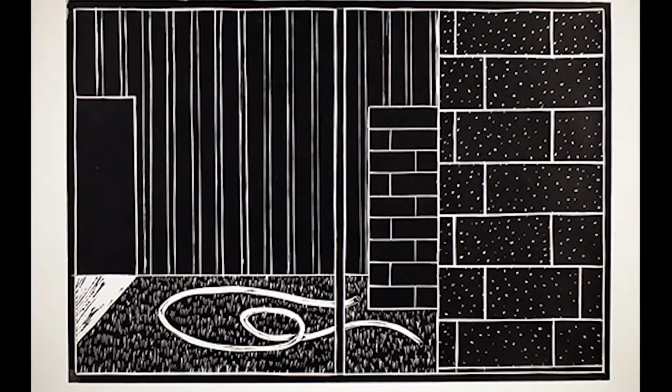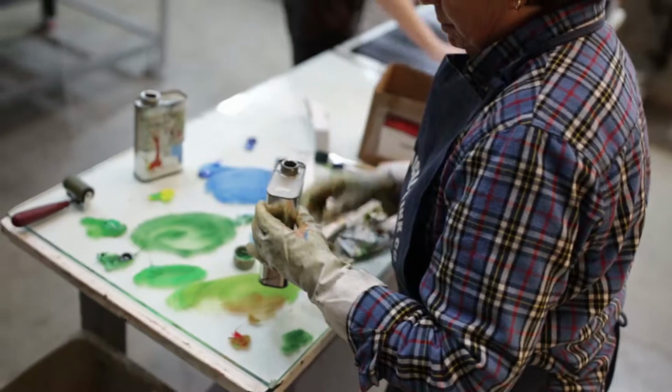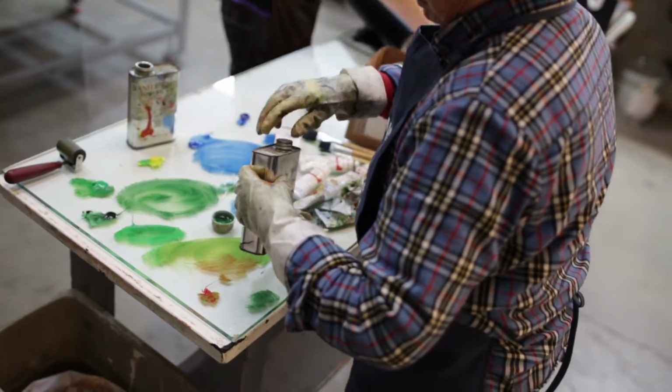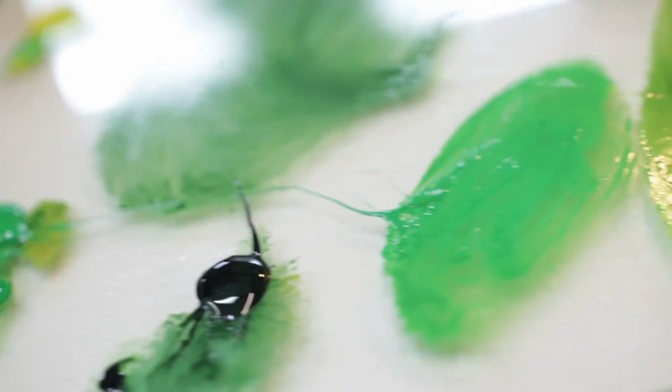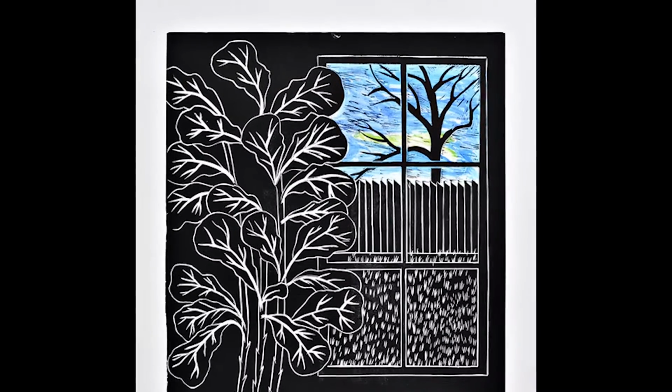I like the contrast between black and white, and I like to have the color play a somewhat secondary role. So I don't have the color really saturated. I usually have it toned down somehow, either by making it kind of watery or by getting the color less intense. The color will just complement the black and white instead of being the main thing.